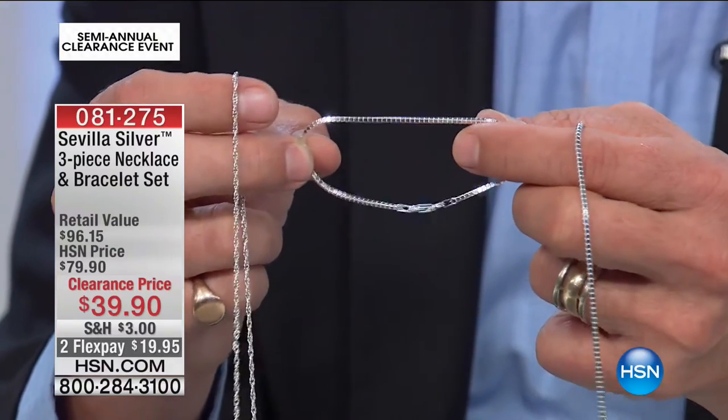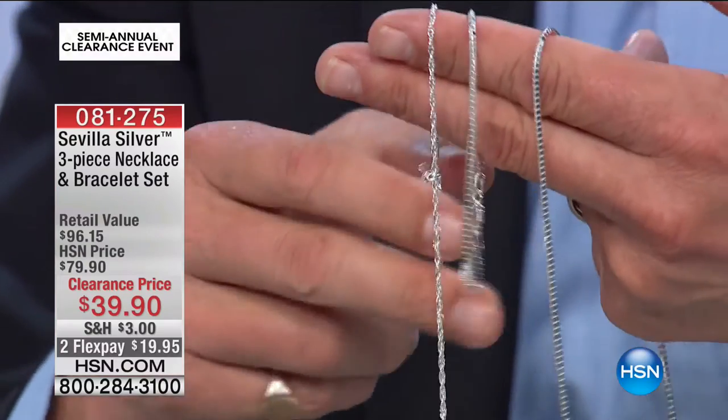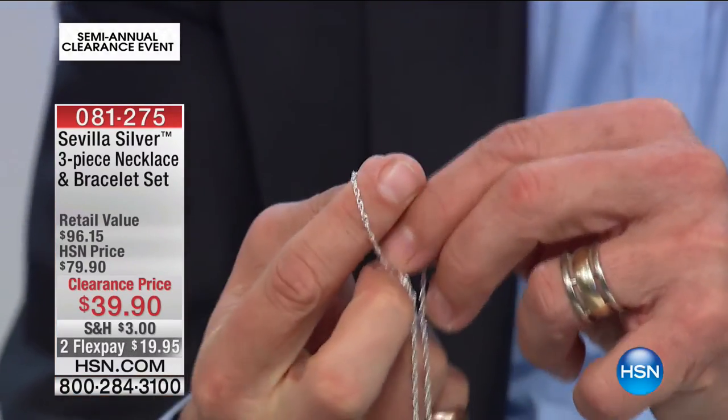So that's the only difference that you do. So 7.25 or an 8 on the bracelet, but you are definitely getting all three pieces. And just so you know, I'm gonna pop this down. This is the wonder of this one.